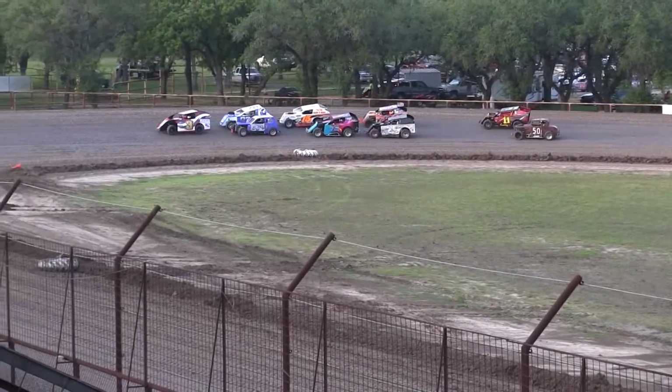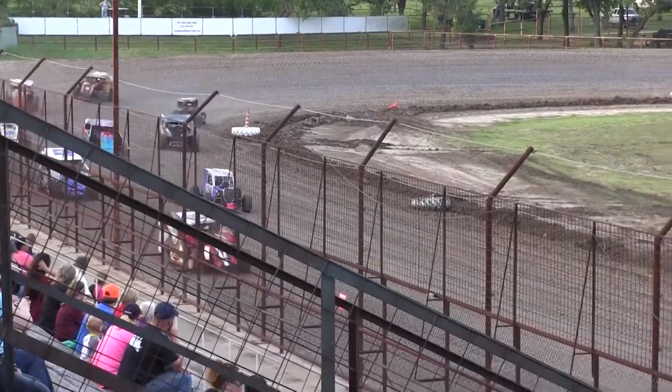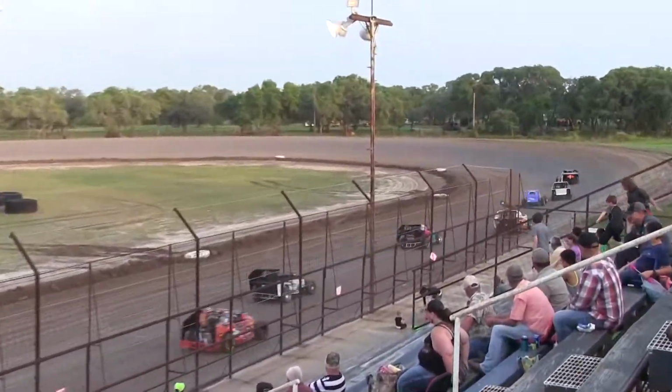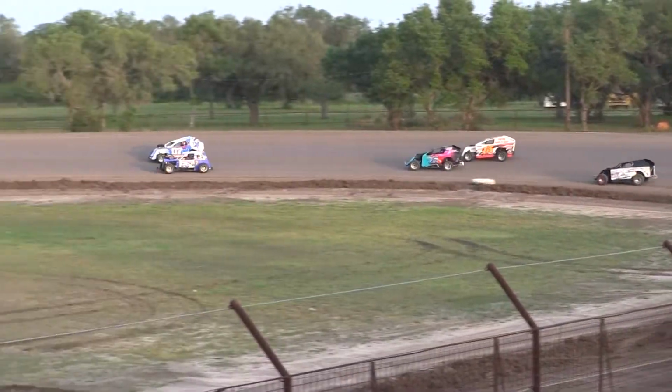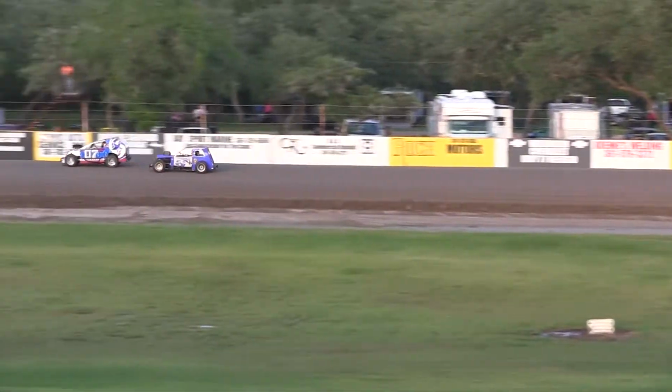The field slowly pacing through turn 4. Looks like your leader gonna step on the loud pedal. Rick Adcock leads the field back to the green flag. Good race for second between Christian and Sauls. Looks like Christian going to take it on the outside, but Eric Sauls Jr. battling back in the 5-0 machine on the inside.